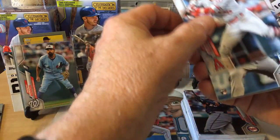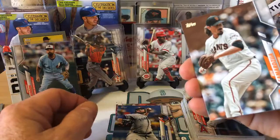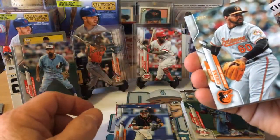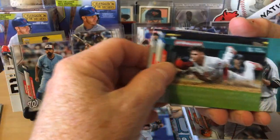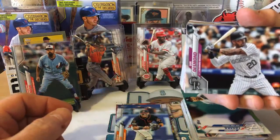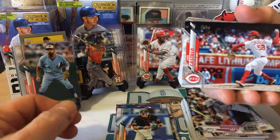So Patrick Sandoval with the Angels, rookie card. David Fletcher with the Angels. Anthony May with the Toronto Blue Jays, rookie card. Jeff Samardzija with the San Francisco Giants. Mauricio Dubon with the San Francisco Giants, rookie card. Bryce Harper with the Phillies. Mychal Givens with the Baltimore Orioles. Then we've got Scott Kingery with the Philadelphia Phillies. Sorry, that goes down this way. Then we've got Masahiro Tanaka with the Yankees. Then Ian Desmond with the Colorado Rockies. Then Luis Castillo with the Cincinnati Reds.